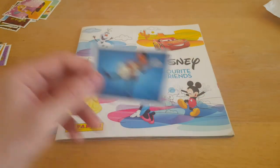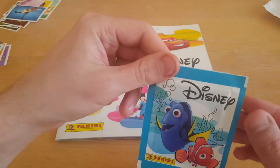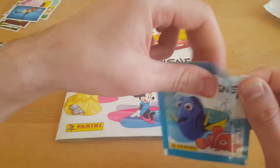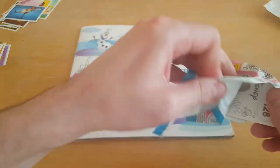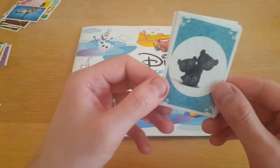Is that a swap as well? Yep. Disappointing. Right then, the sixth packet. Let's hope we get all the shinies. A packet of shinies would be very cool, wouldn't it? I'm not sure if anyone's ever opened a packet full of shinies. Let us know if you ever have. Leave us a comment.